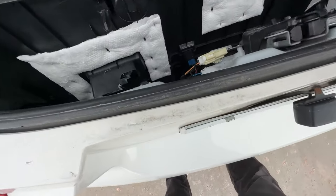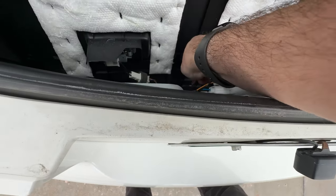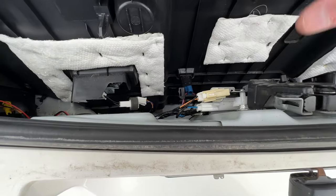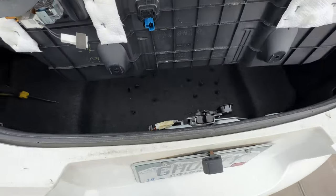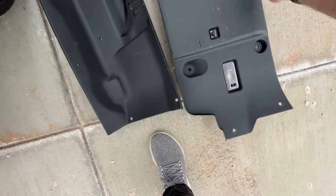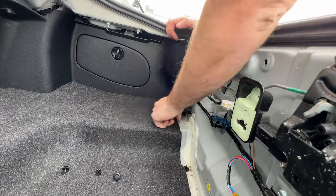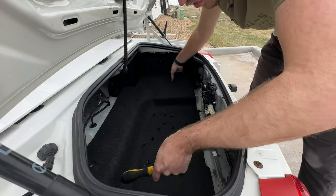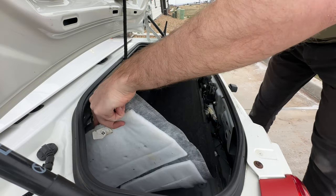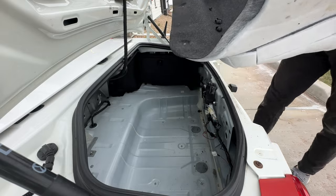Once this panel is out, you have to actually undo two cable connections back here, this one and this one. Those are for the trunk light and the trunk emergency release, in case someone gets somehow locked in there, if they're that small. There's two panels. I like to take the carpet out last, after all the tabs are there, because I kept all the tabs in the carpet and I just let them congregate there.